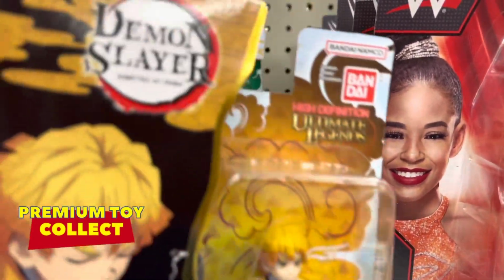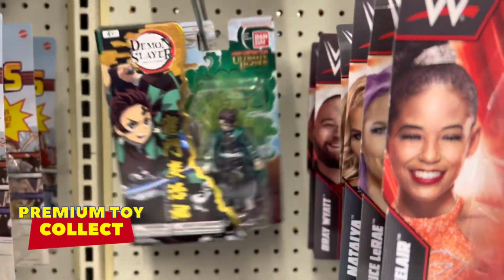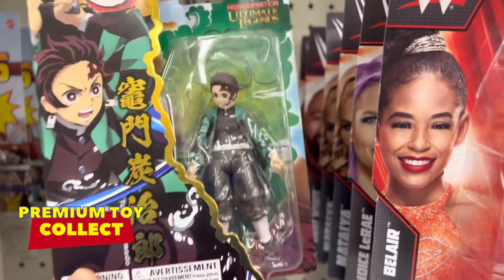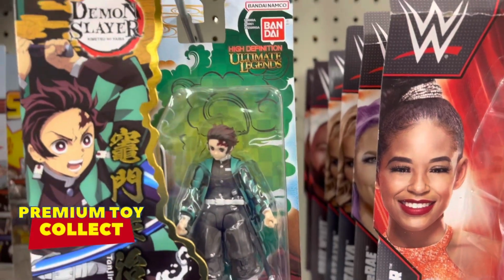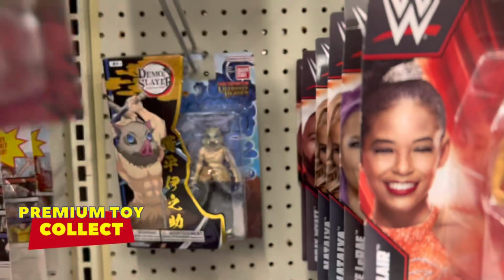Red Tag Bandai Demon Slayer. How about that? Another Red Tag Bandai Demon Slayer. Check that out. Okay, this is gonna be an Ultimate Legend.